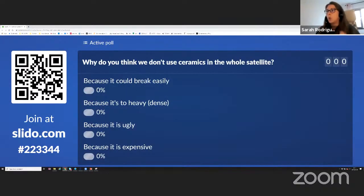Next question. Why don't we use ceramics in the whole satellite then? Because the ceramic is so awesome. Why don't we use it in the whole satellite? So there are four options. Because it breaks easily, so it's brittle. Because it's too heavy, so it's too dense, so the weight per square centimeter is too high. Because it's ugly. Or because it's expensive.